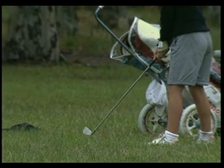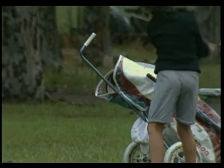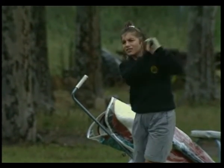As I said, junior golf being under 21, the younger kids tend to get neglected the way the junior golf structure is set up. So fortunately through the Junior Golf Foundation, which we have set up here now and is running very successfully, it's a good chance for us to look at the best young talent in Australia.